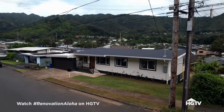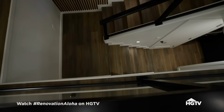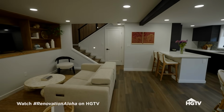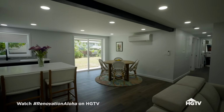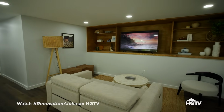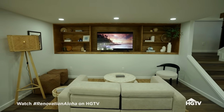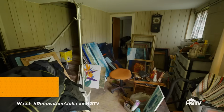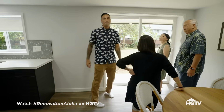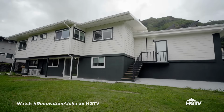So downstairs was unfinished. Downstairs was a challenge for us for sure, but I think you'll be pleasantly surprised. The biggest transformation yet. It was like a dungeon. Yes, it was. I didn't want to say it. So we embraced the ledge, and now it's a full-on built-in for entertainment. This is a wet bar, so totally usable. A lot of room. Now you have this indoor-outdoor situation, and you can enjoy this as another living room.